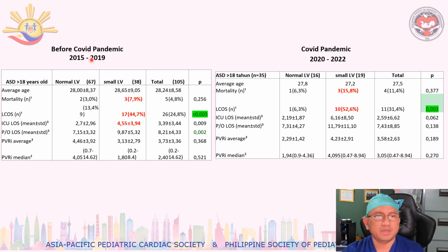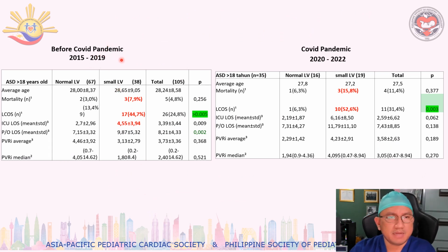So this is our outcome before the pandemic. We can see here for adult cases that the mortality is higher in small LV, 7.9%, and also significantly more low cardiac output syndrome. How about during the COVID pandemic? Still the patients with small LV have higher mortality, and also more low cardiac output syndrome. As you can see here, the pulmonary hypertension is still severe pulmonary hypertension.